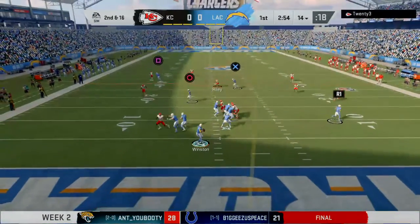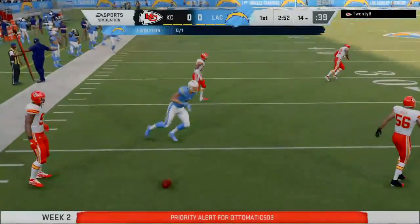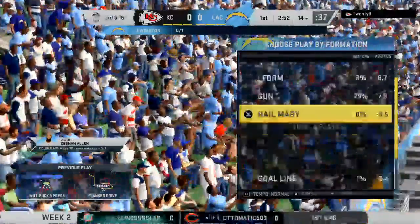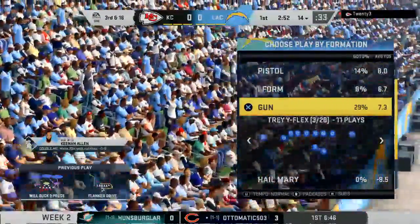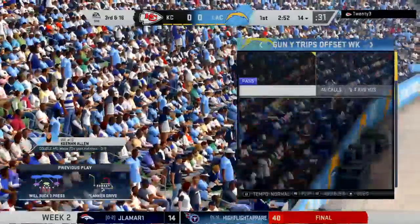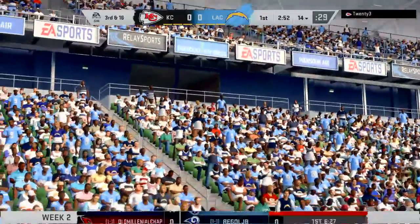Now on 2nd and 16, Winston. And this one incomplete. Too much contact to hold on to that one, and it's third down. That would have been a great catch, but it's real difficult to hold on to it because it was contested all the way. Would have been a great play if he'd been able to haul that one in.